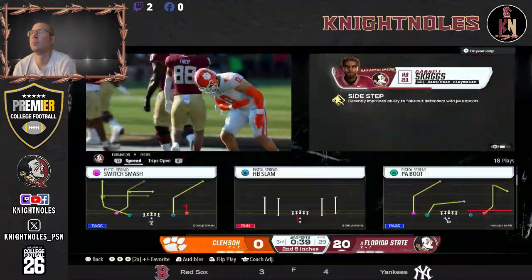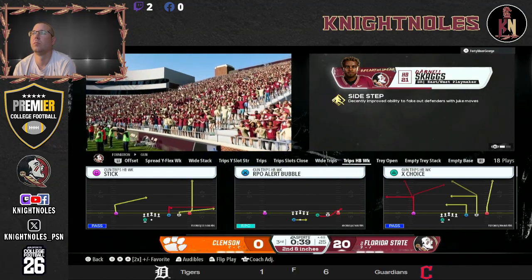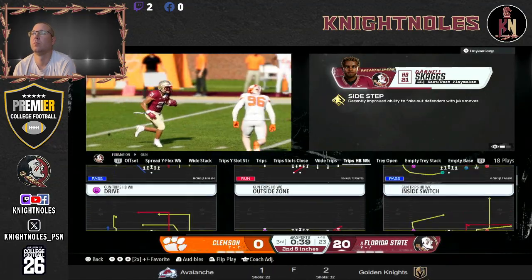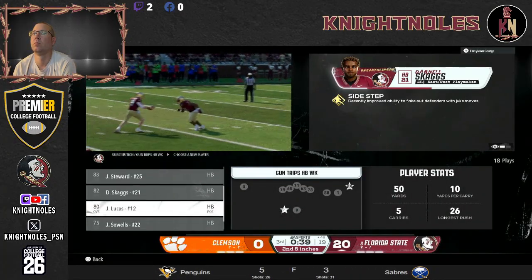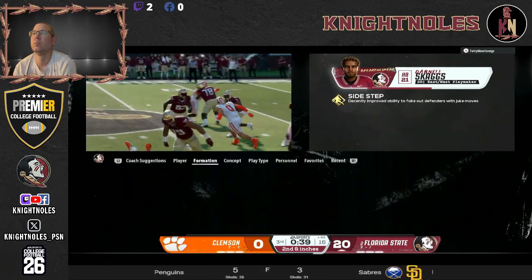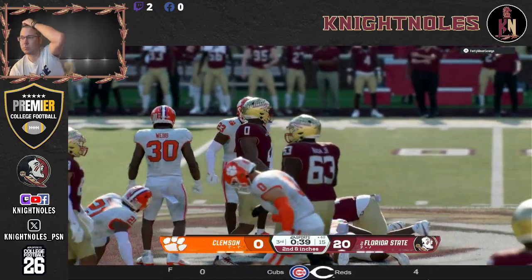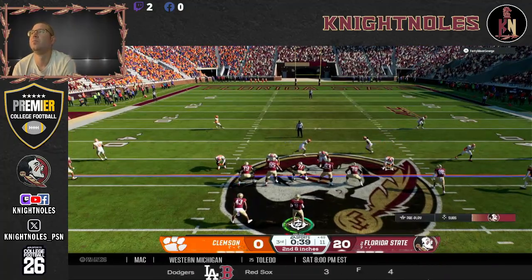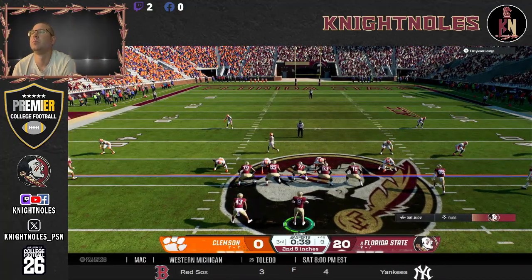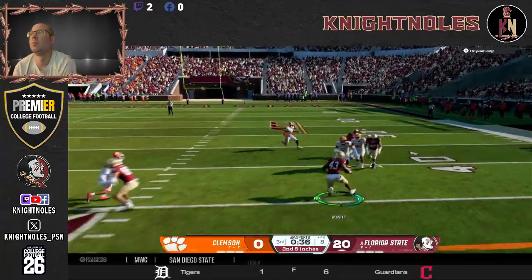Man, when I can run the football like that on first down and create second and inches and stay way ahead of the sticks and be in a position now where I can throw the football or run, I will have a lot of success on the offensive side of the football. The Seminoles have a lot of options on second and inches. Takes a handoff. It's Webster.